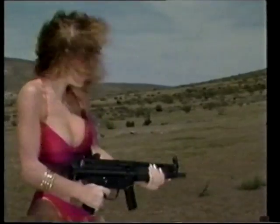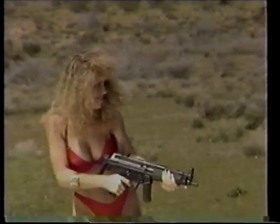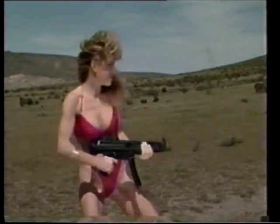My name is Rhonda. I've been a shooter all my life and jumped at the chance to shoot machine guns. The sleek looking gun that I am firing is the H&K MP5. Shooting this gun is more fun than, well, let's just say it's a lot of fun.